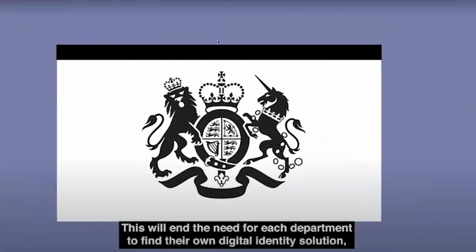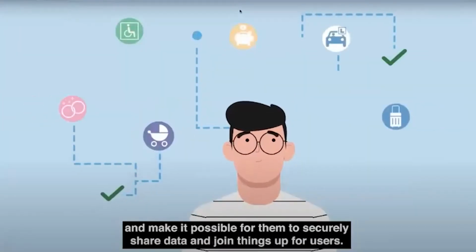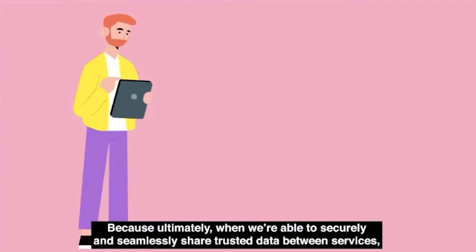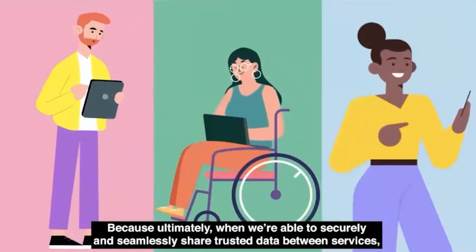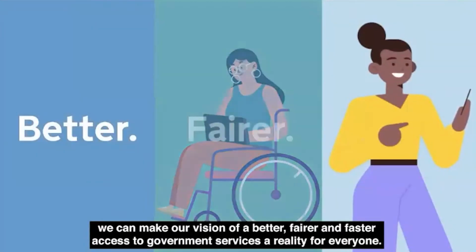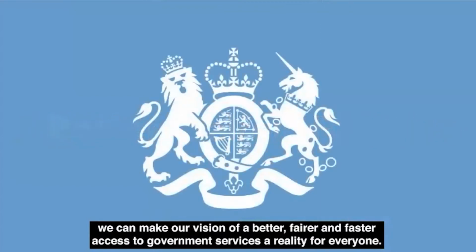This will end the need for each department to find their own digital identity solution and make it possible for them to securely share data and join things up for users. Because ultimately, when we're able to securely and seamlessly share trusted data between services, we can make our vision of a better, fairer, and faster access to government services a reality for everyone.